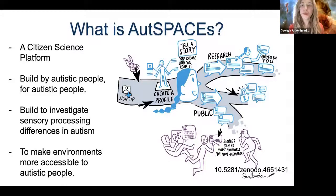So the idea is to use this data set to pull out some common themes, but also get a sense of the diversity and the granularity of those range of experiences, and use those to make environments more accessible to autistic people. For example, by changing public policy, modifying environments.